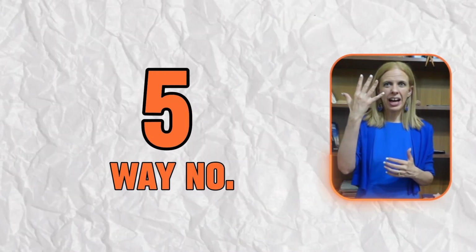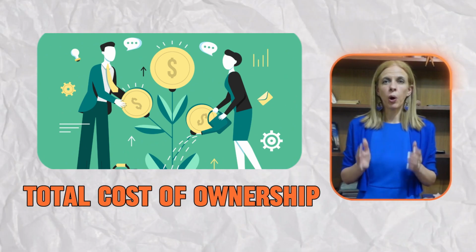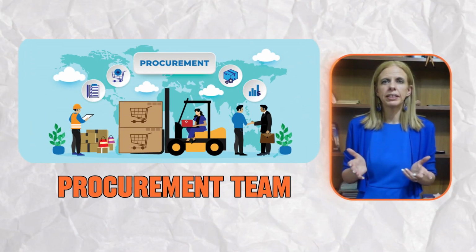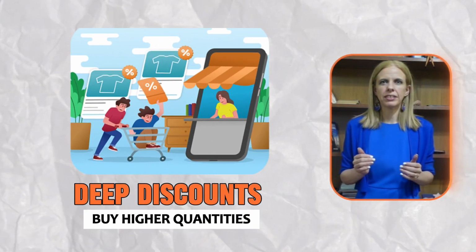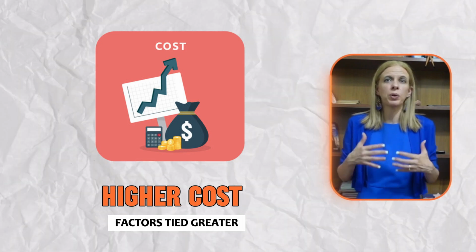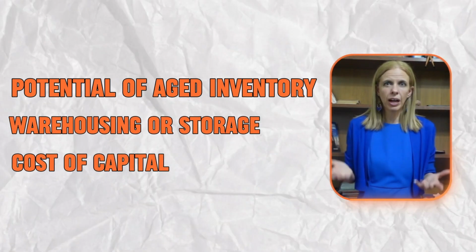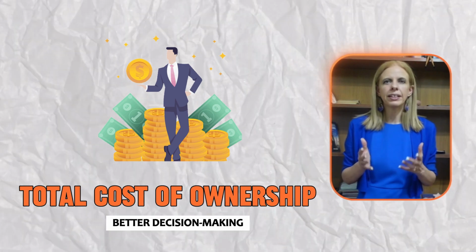Way number 5. Consider the total cost of ownership. The total cost of ownership concept considers all the elements that may have an impact on cost. For example, the procurement team may be tempted by deep discounts to buy higher quantities, but this could end in a higher cost because of factors tied to greater inventory levels, such as the potential of aged inventory, warehousing or storage, and cost of capital. We want to consider the total cost of ownership for better decision making.